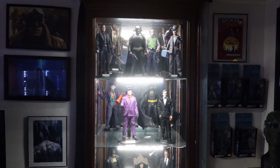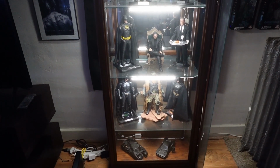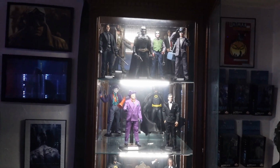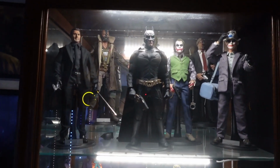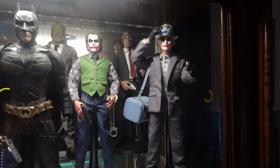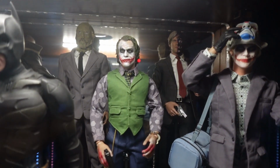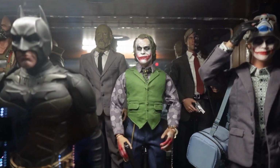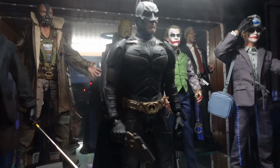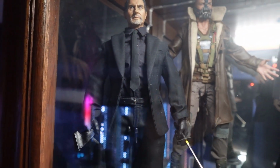Over here we have my 1/6 scale figures. Some of these are Hot Toys, some of these are other brands. On the first shelf we have the Dark Knight trilogy. You got the Bank Robber Joker, Heath Ledger's Joker. You got Two-Face in the back there, Harvey Dent. You got Scarecrow. Of course, we got Bats. We got Bane. And we got Ra's al Ghul.